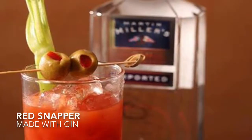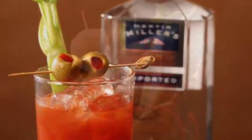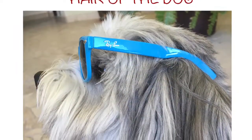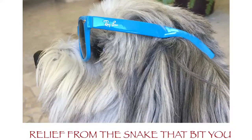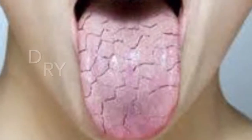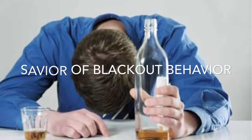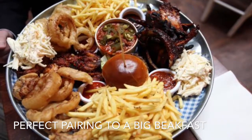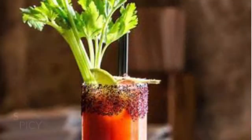So whether you call it a Bloody, a Caesar, a Red Snapper, Ruddy Mary, or the Mexican version, the Michelada Roja, just know the Virgin Mary won't fix your pounding headache, since you need the alcohol to help shake the snake that bit you and relieve the hangover with the hair of the dog. In any event, we pay homage to this red devil elixir, the supplier of dry tongue relief, the savior of blackout behavior, and the perfect pairing to breakfast, early or late. Let us now show you how to make the version of the ever-popular spicy Bloody Mary.